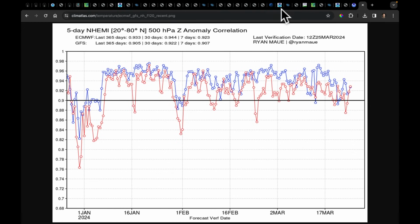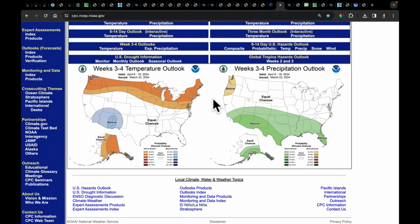I got to think harder about this because I certainly didn't like watching the models flip-flop all the time between basketball games. Okay, where are we going from here? The CPC released this on Friday. This is their mid-April, the 6th through the 19th outlook for temperatures and precipitation.